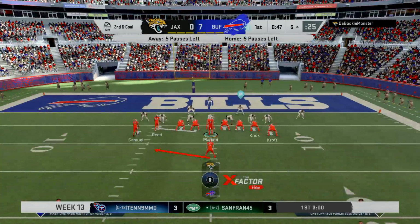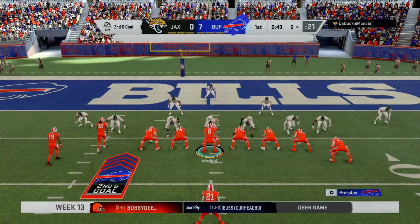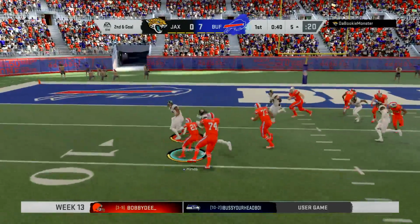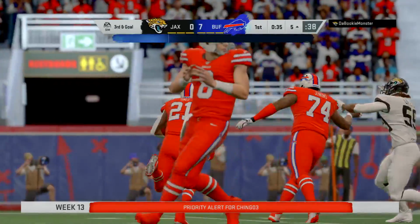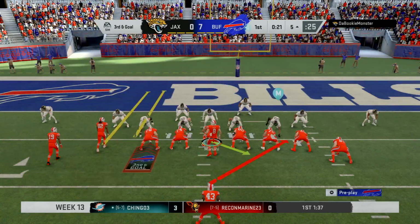The line of scrimmage, once again, the 5 as they get ready for 2nd and goal. Now a toss play. It's Hines. And he'll get this one back to the 5-yard line, but no further than that. It'll go as no gain on the play, and now they're looking at a 3rd and goal.